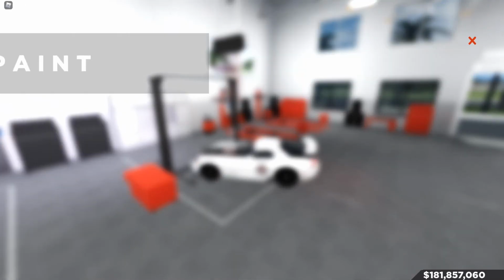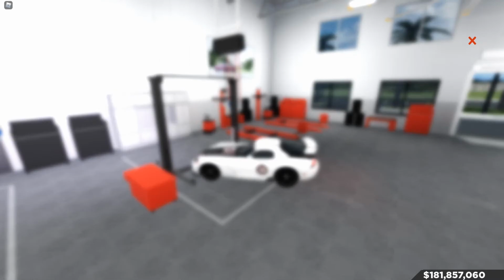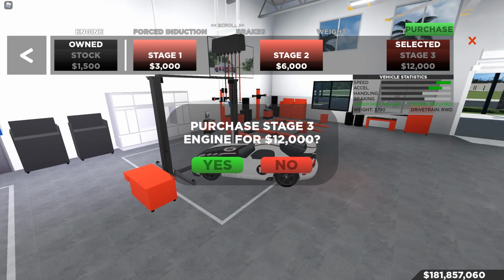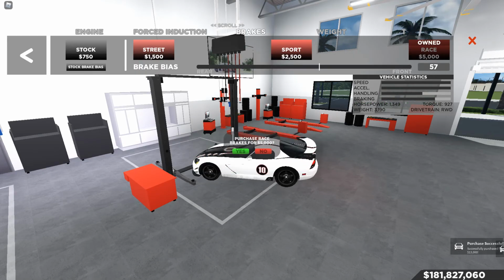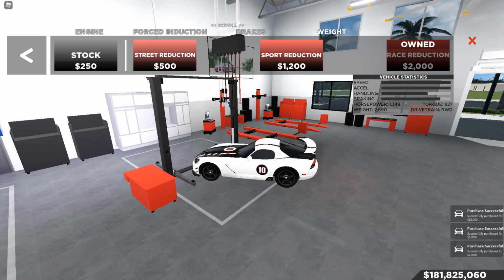Go there, go to paint. Let's see what other options we have. We don't really have much options except for taking off some of the decals. We'll just upgrade the car to max here. So engine 12,000, of course. Why don't we do turbocharging? Yeah, we'll do turbocharging because we get 400 horsepower with that. Braking, why not? Weight reduction, it's gonna make my car bounce up like 8 feet or not.